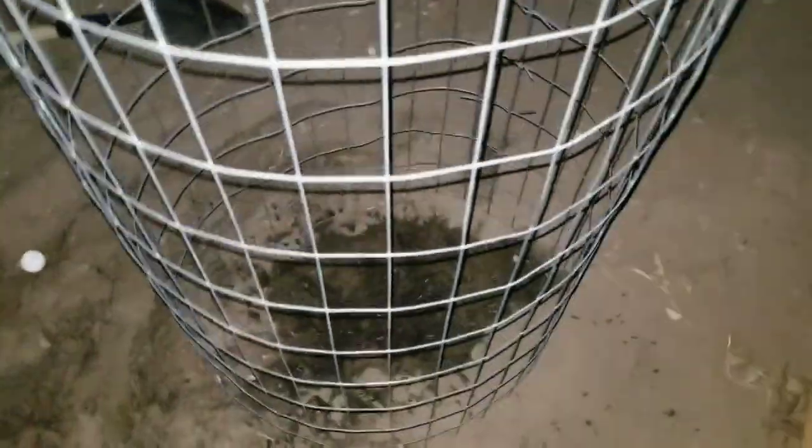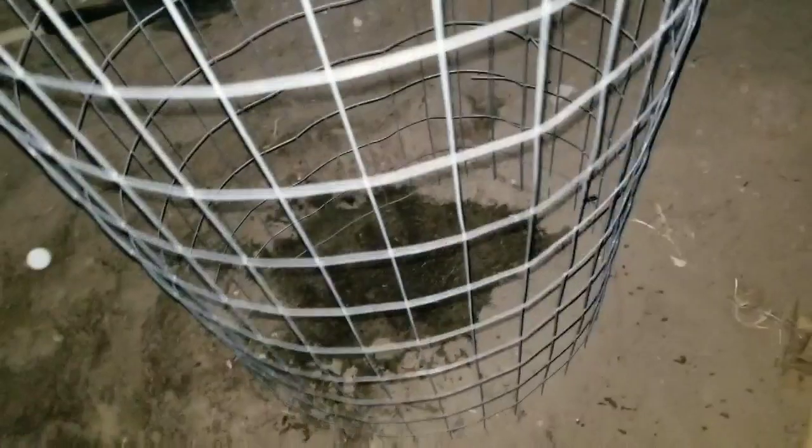So I'm going to go over here to the hole, set it on top of it, and kind of just go back and forth. Get it in the soil line. See if everything fits around it.